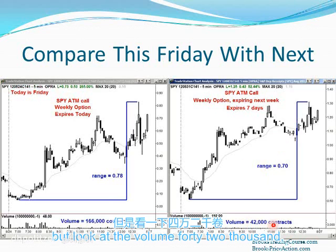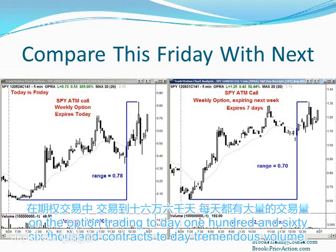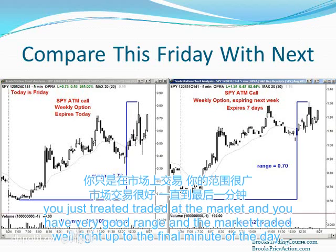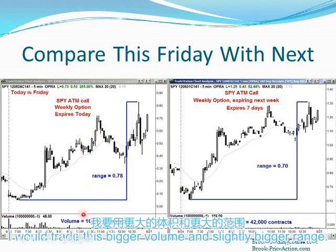But look at the volume, 42,000, which is great. But look at today's volume, okay, on the option trading today. 166,000 contracts today. Tremendous volume. You can trade it at the market. You don't have to worry about limit orders getting in, getting out. You can just trade it. You trade it at the market, and you have very good range. And the market traded well right up to the final minute of the day. 42,000 contracts, you can also trade at the market. To me, I would trade this: bigger volume and slightly bigger range.